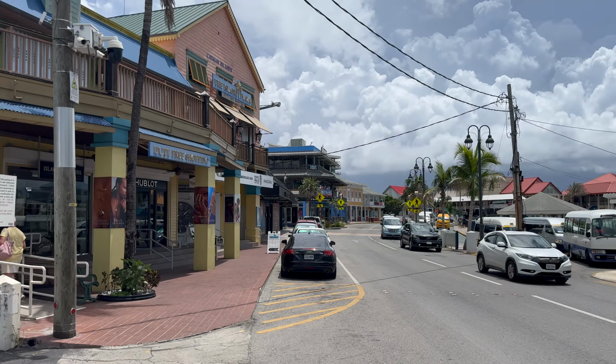Safe, it's a very, very, very safe island, so you don't have to worry about that. You can be comfortable to explore on your own. You don't have to worry about safety and security. Of course, do what you normally do, hide your valuables. General street smarts. General street smarts, but it's a very, very safe area.